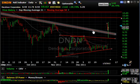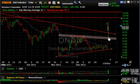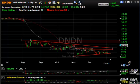As you can see, the declining top line was taken out. Lateral price double top was taken out here on the opening gap practically. And the stock closed very well at the upper end of the range, even though it was off about a point from the high. Nevertheless, I do think we're going to see some more upside on this stock. Probably test a gap in the 13, 14 and a quarter zone up here. That's my short-term target.